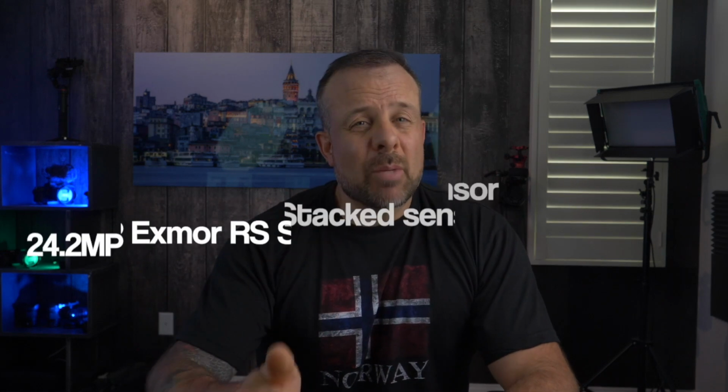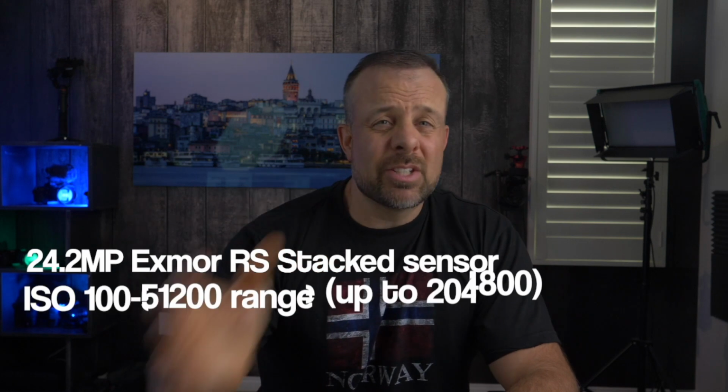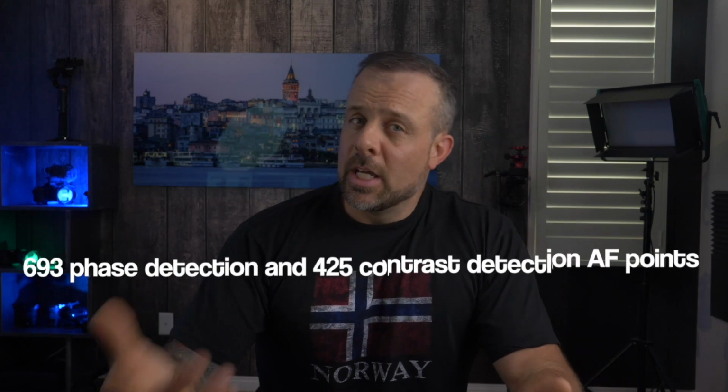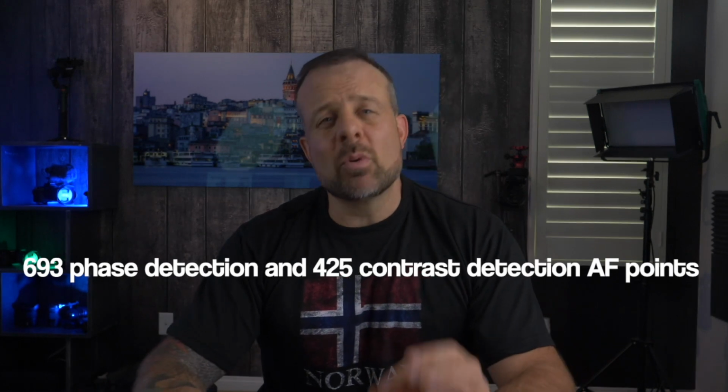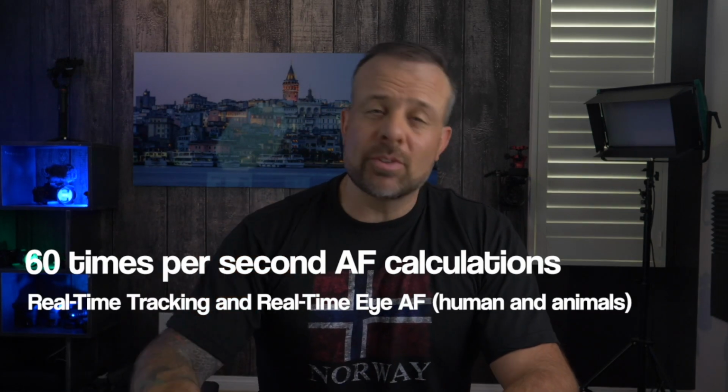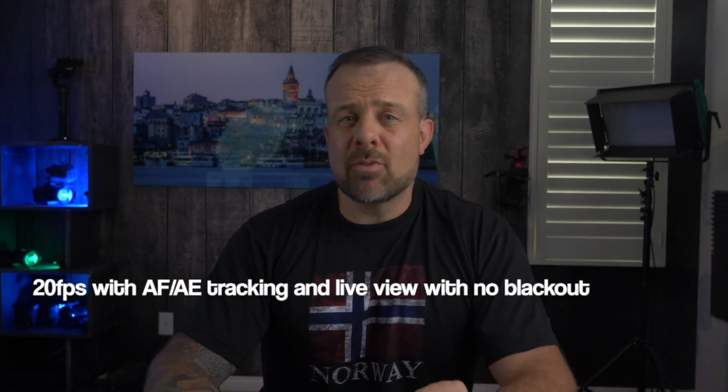Let's begin with some of the major features the A9 and the A9II share in common. You're talking about a 24.2 megapixel stacked sensor. You're talking about ISO that starts at 100 and goes all the way up to 51,200, expandable up to 204,800. Same 693 phase detection and 425 contrast detection autofocus points. 60 times per second autofocus calculations and real-time tracking with real-time eye autofocus, both on animals and humans. Now, we're sitting at about 20 frames per second with AF/AE tracking and live view with no blackout.